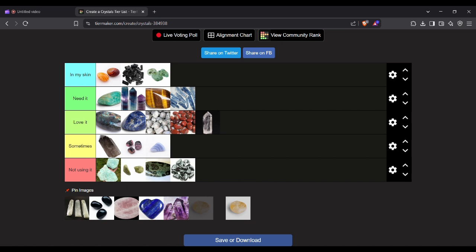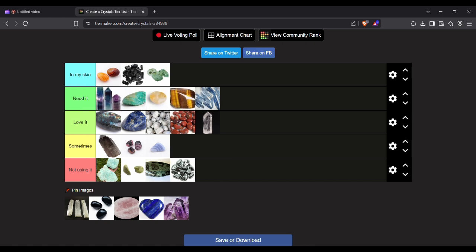So energetically, it has some similarities in how it feels to like Carnelian, but this one is more of a solar plexus stone, while Carnelian is more sacral. So this one is awesome. I definitely need it in my life. I've developed a closer relationship with citrine for sure in like the past couple of years. Really strong, really, really awesome stone.